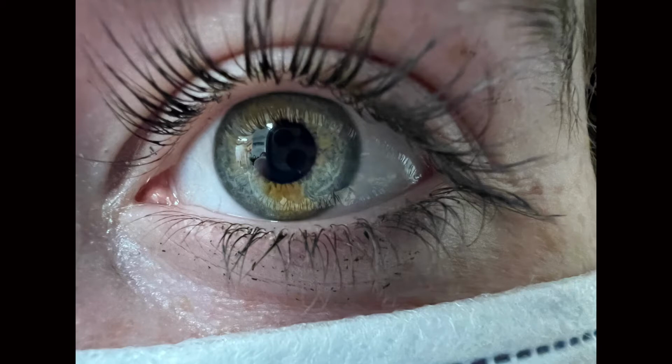The next thing I want to talk about is macro mode. This is something that I've used a lot, just walking around and being like, ooh, that flower's cool. You just get super close to it, you know what I mean? And then at school, I was showing this to people at my school. These are all pictures of people's eyes that I've taken. You literally get this close to it and it focuses. It is the coolest thing I think I've ever seen.